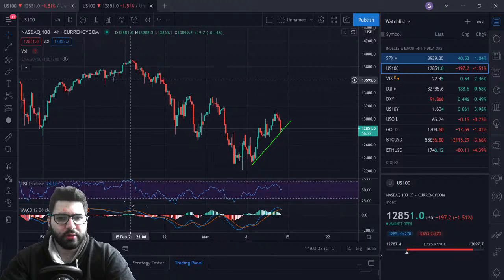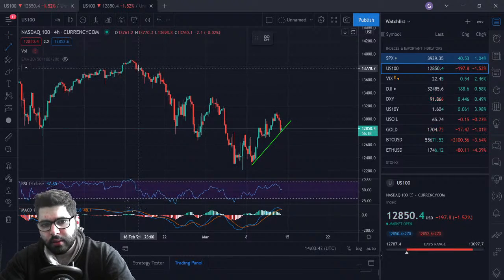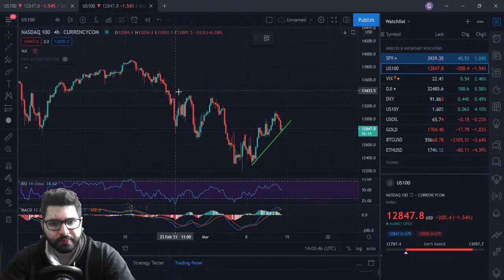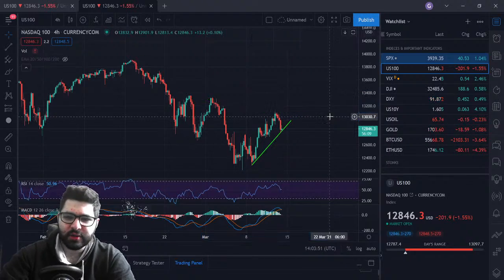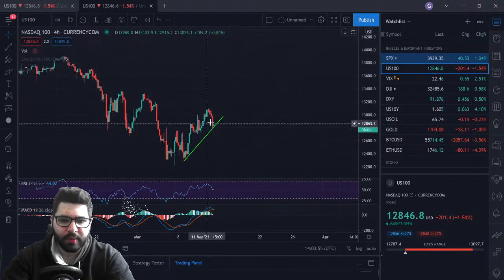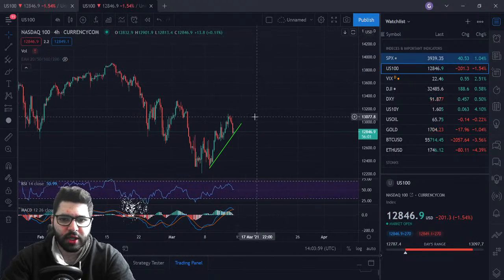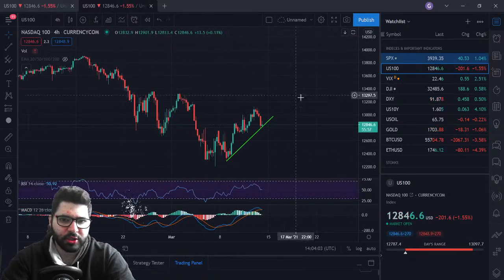So in general, I would say we still have a lower high in comparison to these two tops that we had. So that looks still a little bit bearish, which could mean we see a little bit more downside here. Until we see another bounce above the 13,000s, which I think when that happens, we'll see it go above to the 13,300s on the Nasdaq.